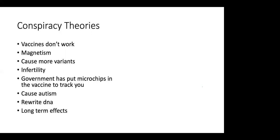The other assertion is that vaccines cause more variants. Let's look at how variants actually emerge. Remember, we spoke about the structure of coronavirus, and we said that it has a gene, the RNA strand. That RNA strand determines the characteristics of the spike proteins, the membrane proteins, and the structure of coronavirus. When that RNA strand is multiplying in the human system, it sometimes makes mistakes in copying the code. When it makes those mistakes, we call them mutations. Those mistakes result in different characteristics of the virus that then emerges from that multiplication process. So what actually causes more variants is more multiplication of the virus, not vaccines.